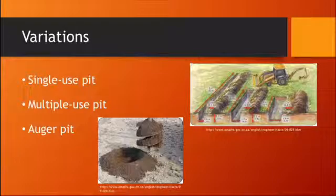Multiple-use pits are suited for operations with daily to weekly deaths. Animals are covered up as they are added, but the pit remains open to keep adding animals until it is totally full. An auger pit is a smaller pit dug for smaller animals on smaller operations that deal with few and periodic deaths.